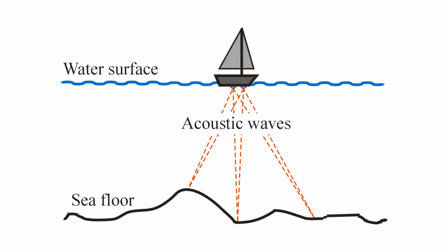Stan Gibilisco here to explain the meaning of the term depth sounding when it comes to mapping the seafloor or the floor of any large, deep, mysterious body of water using basically sonar, acoustic waves.